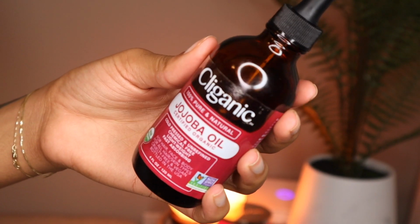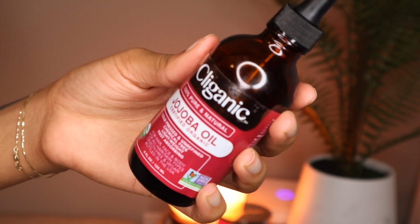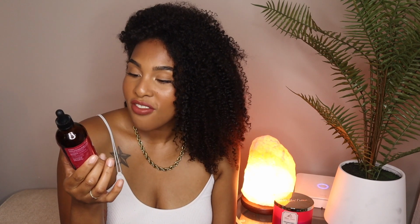Love this. All right, so these next few items are nail care related. I'm gonna kind of talk about them all together because they all kind of deal with each other. And the first thing that I'm gonna talk about is this Silganic jojoba oil. This is cold pressed, unrefined, chemical free, lightweight, fast absorbing, and it's 100% pure and natural. It says that you can use this on your hair, face, and body. It's for all skin types and hair types.